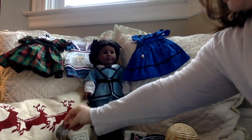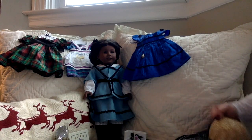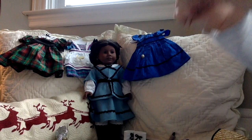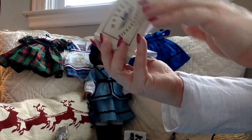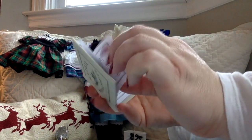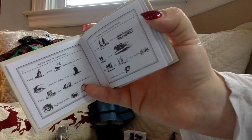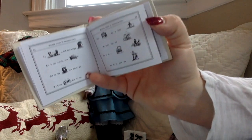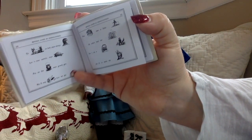And then along with her nighttime set was her little doll that you already saw, and then was her hieroglyphics, like her book of different hieroglyphics and things as she was learning to read and understand and comprehend the stories that she had to read in school.